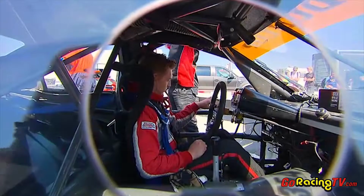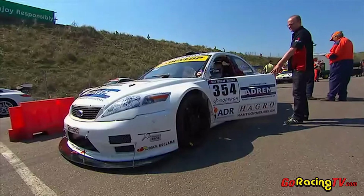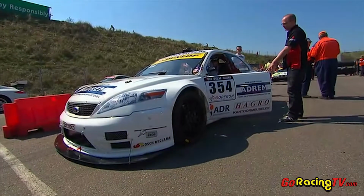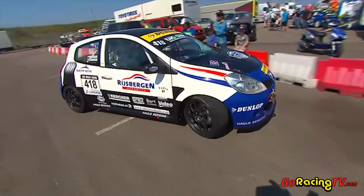Ford is also back with the silhouette models. In Supersport 2 it's the Mondeo V6, and in sports class it's the 2-litre Focus. They will take on the 2-litre Renault Clios.